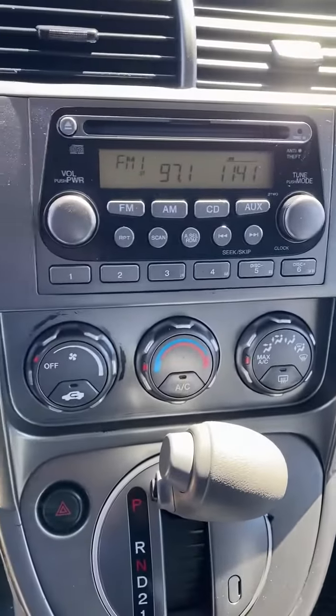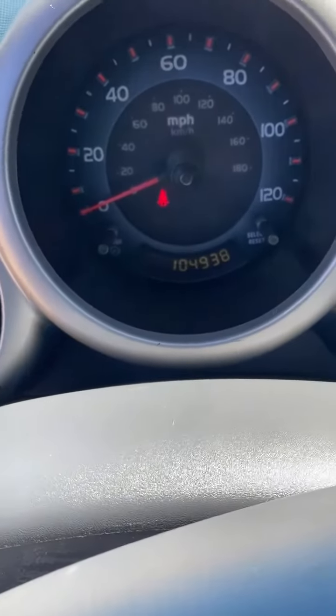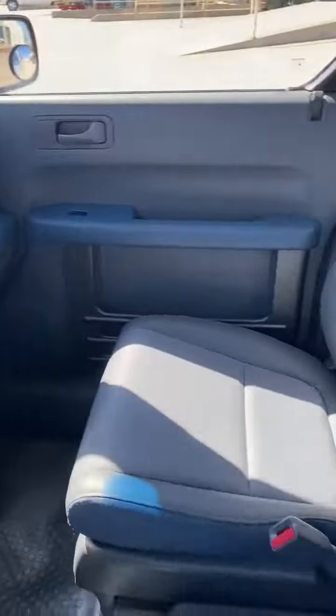AM FM CD, 104,000 miles. Power windows, locks, mirrors, and cruise.